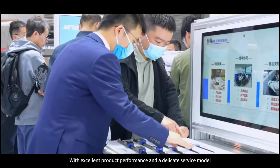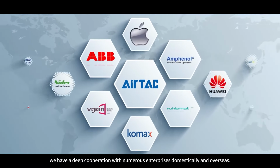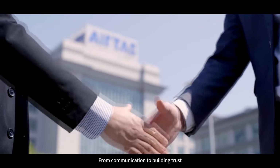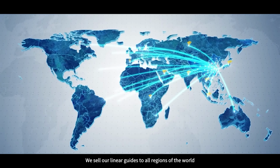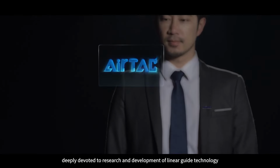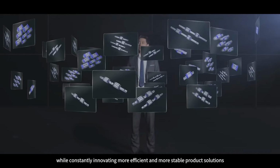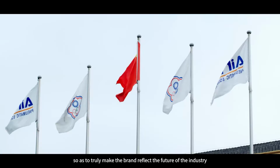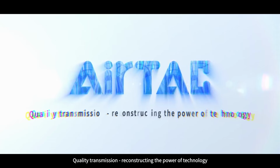With excellent product performance and a delicate service model, we have deep cooperation with numerous enterprises domestically and overseas, from communication to building trust. We sell our linear guides to all regions of the world. Step by step, we build up the team value, deeply devoted to research and development of linear guide technology, while constantly innovating more efficient and more stable product solutions, so as to truly make the brand reflect the future of the industry. Quality transmission, reconstructing the power of technology.